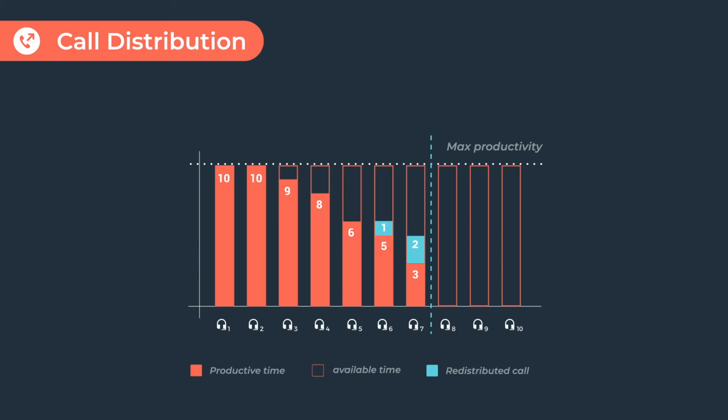What happens in this case? Do callers need to wait a few seconds in the queue? Yes, it's possible. How would that affect our service level? It might decrease in the worst case scenario to 90.7%. But we saved 30% of our workforce. The 30% extra workforce was assigned to back office activities like email handling or other administration tasks.